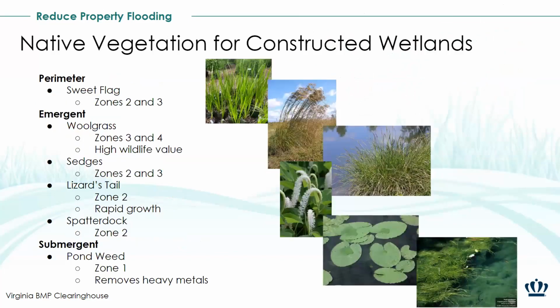And then the BMP Clearinghouse also listed plants. So I picked a couple for the perimeter, emergent, and submergent. For the emergent plants, there needs to be 4 aggressive colonizers so that the BMP can be fully colonized with plants, and it usually takes about 3 years.